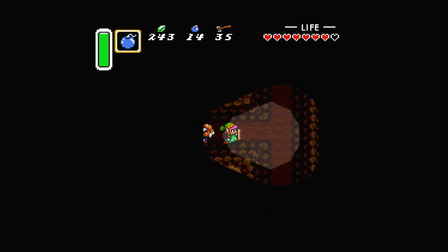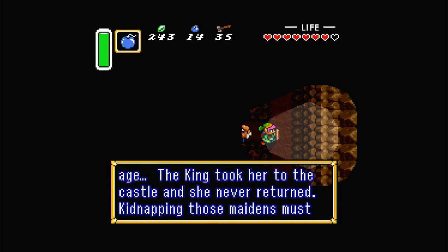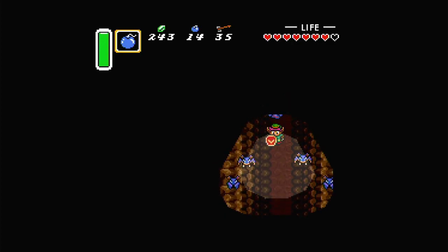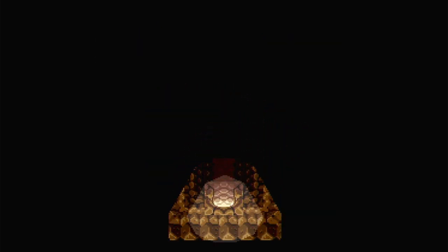Just keep going. Turn right here. You know, I have a granddaughter who is your age. The king took her to the castle and she never returned. Kidnapping those maidens must be part of the wizard's plot. I'm sure he is trying to somehow use the power of the descendants of the wise man. And out of the cave we go.